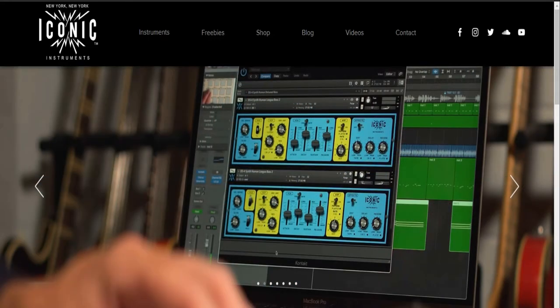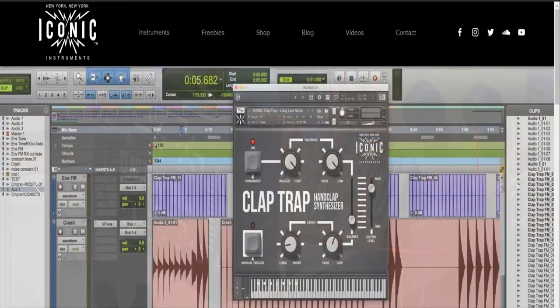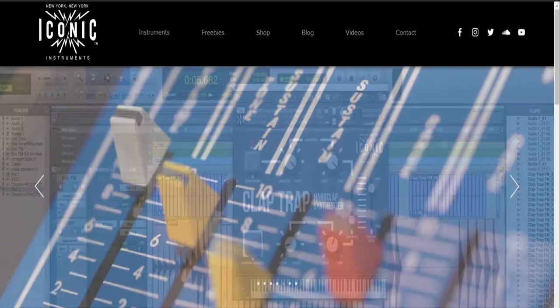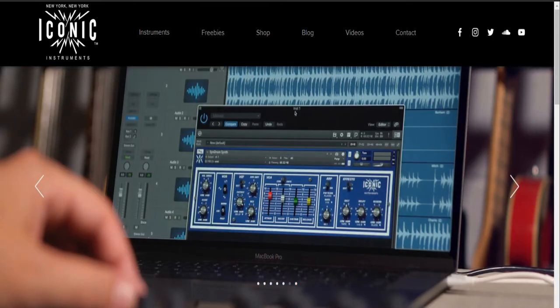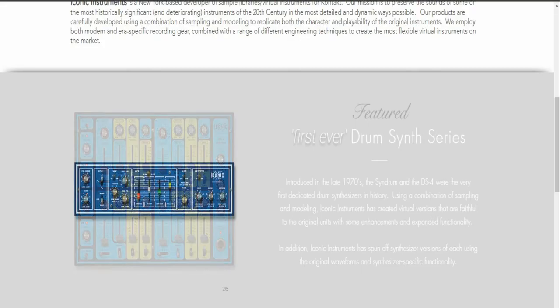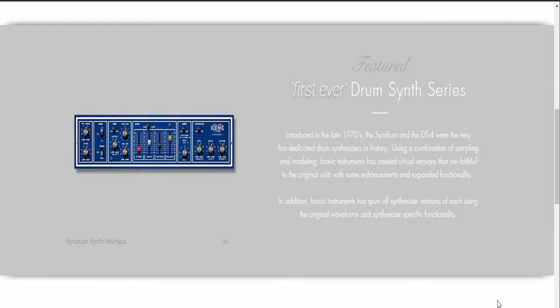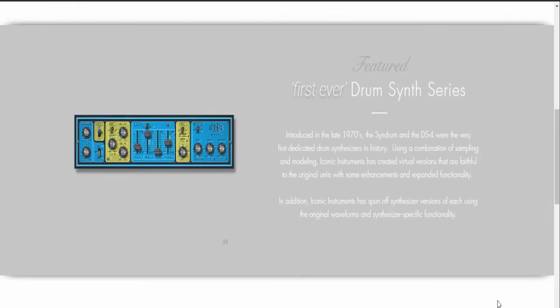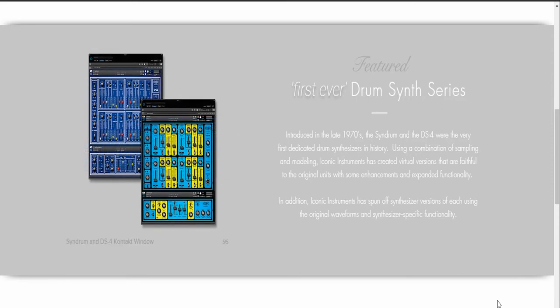In the late 1970s, the Syndrum and the DS-4 were the very first dedicated drum synthesizers in history, using a combination of sampling and modeling. Iconic Instruments has created virtual versions that are faithful to the original units with some enhancements and expanded functionality. In addition, Iconic Instruments has spun off synthesizer versions of each using the original waveforms and synthesizer specific functionality.